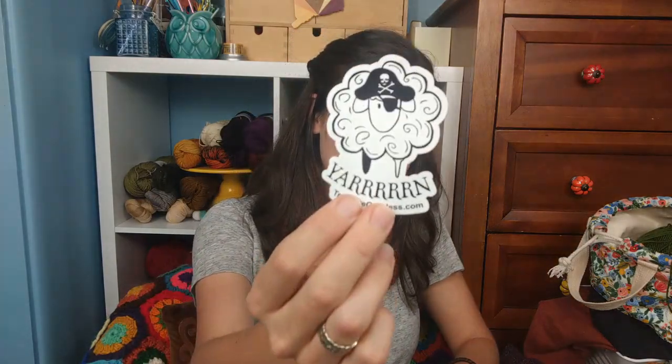And she spells yarn with lots of A's, like arg, or ba, or both. No, lots of R's, like arg. I just love him. He's so great. I need to give him a name. So I have, they're all the same color. So I'm not going to show them all to you, but lots and lots of that.